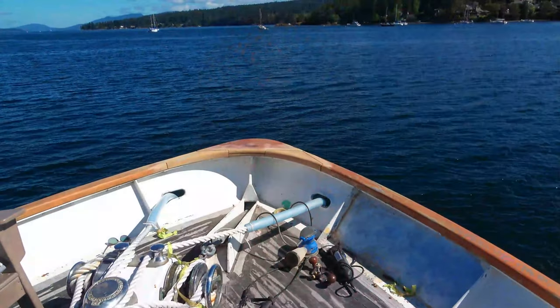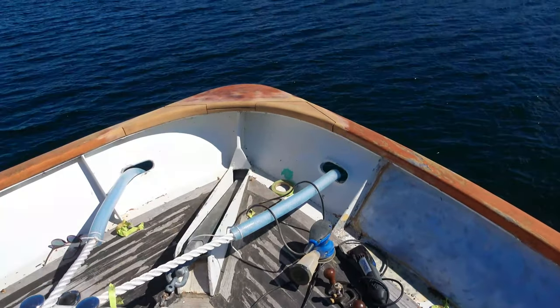So the windstorm is over, and then guess what? It was back to boat work. So today is all about teak. It is teak day. It is our first sunny day, so today is teak day.